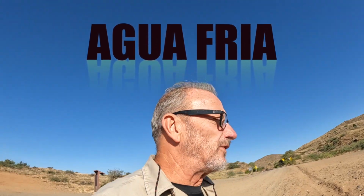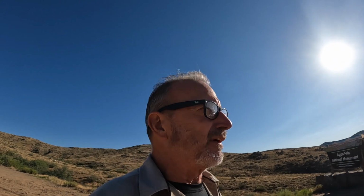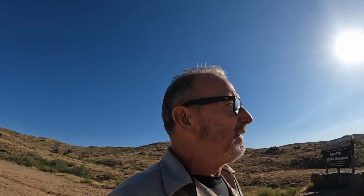We're at Agua Fria National Monument in the state of Arizona, going up I-17, about 40 minutes from Phoenix, if you're not familiar. It's a national monument because of all of the historical and ancient sites that are here. It's just a beautiful place to ATV, UTV, any kind of off-road stuff you want to do. There's not much better.